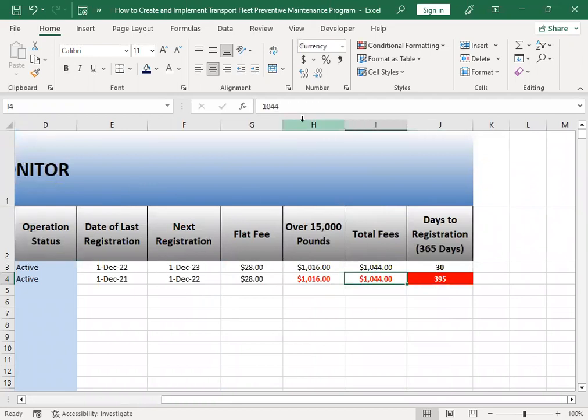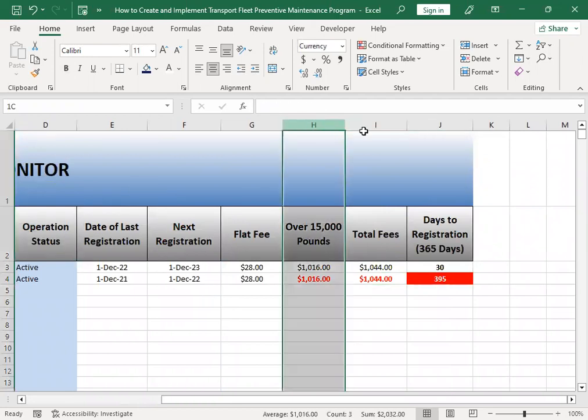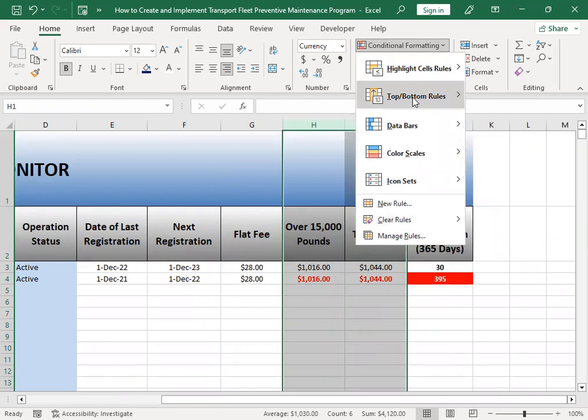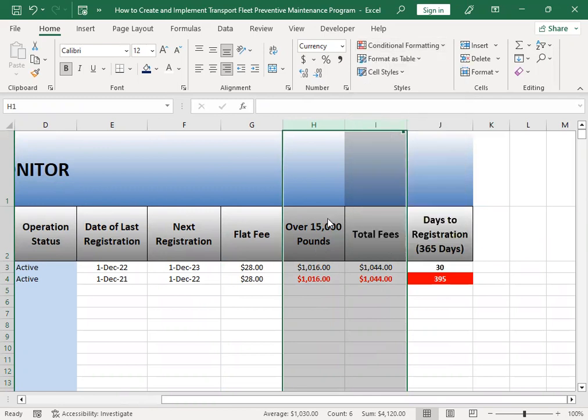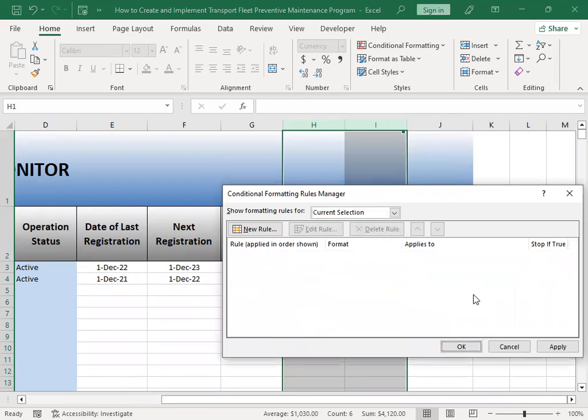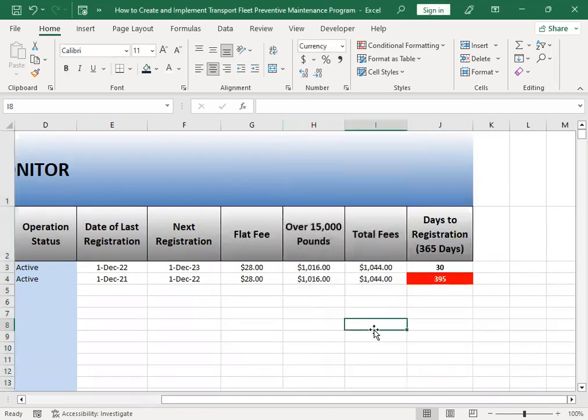Okay, this one we're going to remove. There was also normal formatting aside for this because we copied this before from here. So we just clear the rules. Go to the manage and delete all this. All right, then click OK.